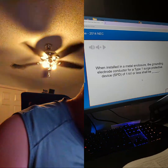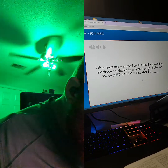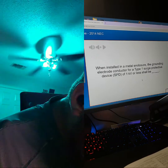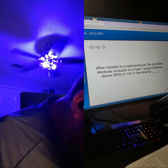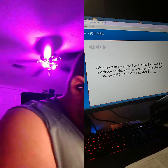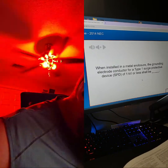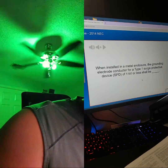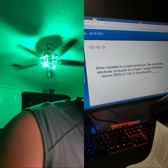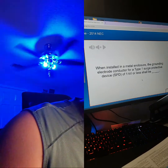Interesting, we'll see. I think the way that they work, right, is they clamp the voltage to ground with the metal oxide resistors. I think that they're trying to get that current back to the grounding electrode conductor. When installed in a metal enclosure, the grounding electrode conductor needs to be isolated because you don't want it touching the dirty ground, because the metal enclosure is going to technically be part of the electrical system. And the grounded electrode conductor is going to be the earth, which would be the source.